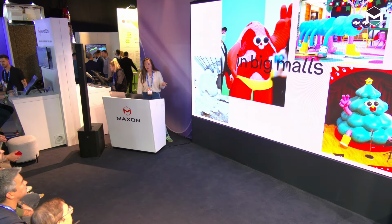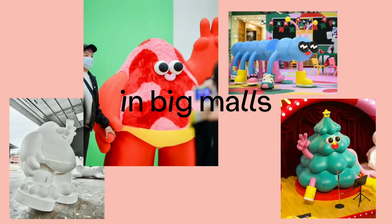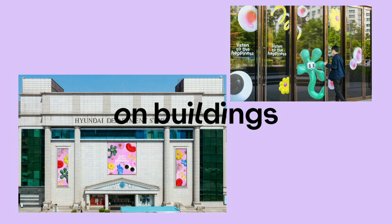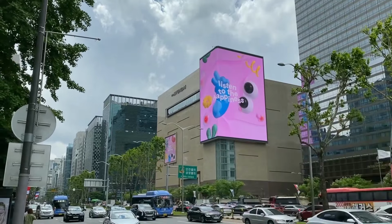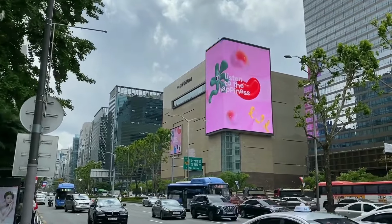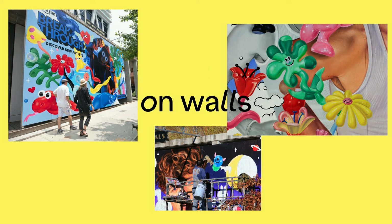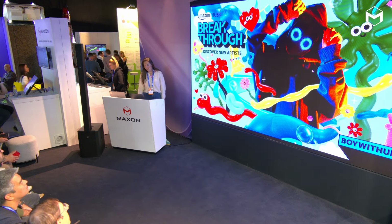So you can see my work in, for example, big malls where they've actually created sculptures and creatures from 3D models. You can see it on buildings, for example, on very large screens. I think this is in Korea, I believe. But also on walls, which is not really something you see every day. A 3D illustration actually getting painted onto a wall. For me, this was really, really cool to see happening.